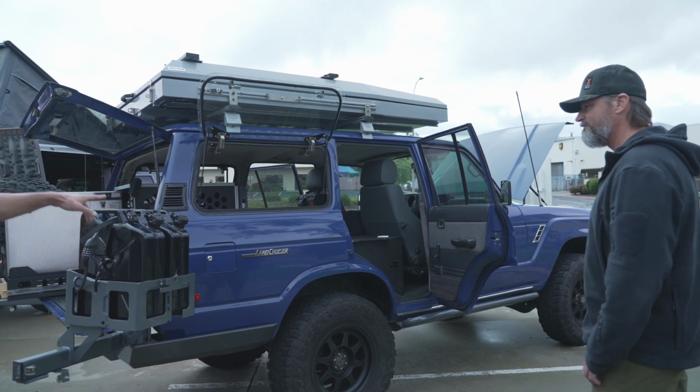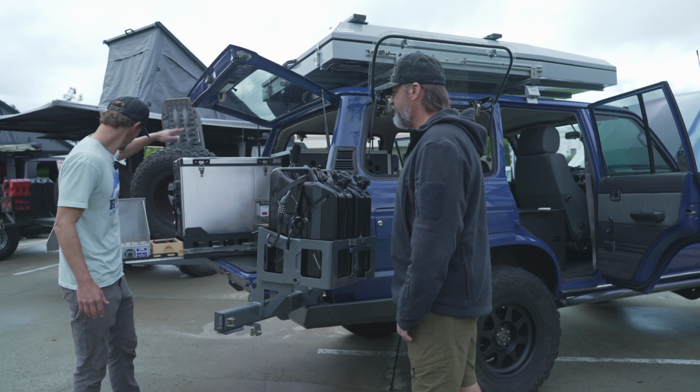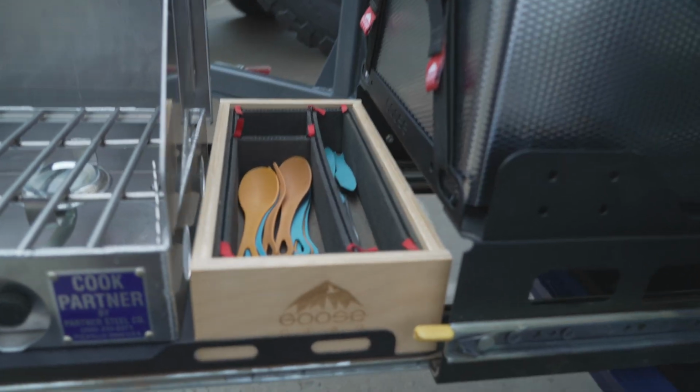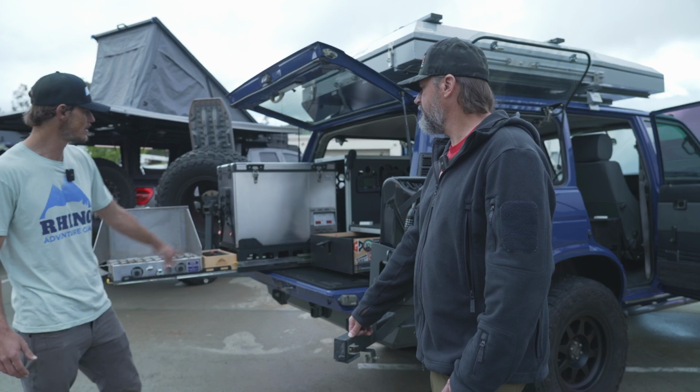So you've got the Goose Gear. You've got the seat delete, right? You said the ultimate package. I don't know how often you guys have seen this, but this is really slick. I kind of wish I'd done this on our Land Cruiser. It keeps all of your utensils. Obviously, the Partner cook stove.